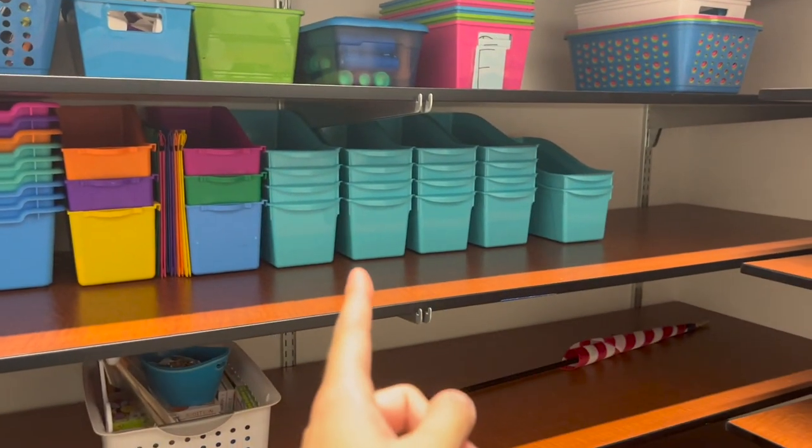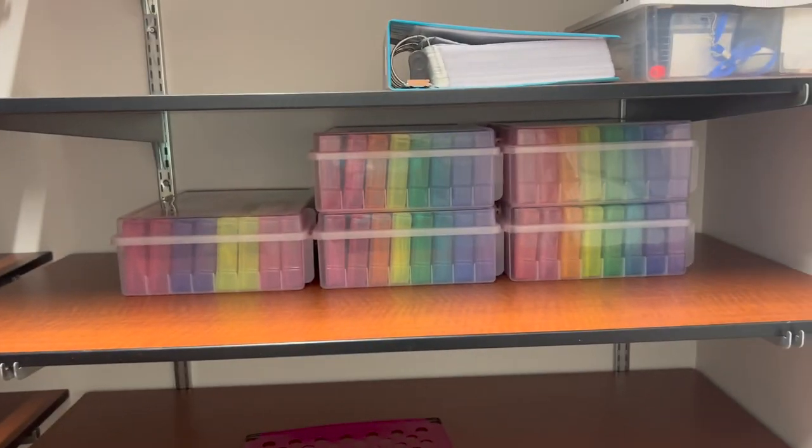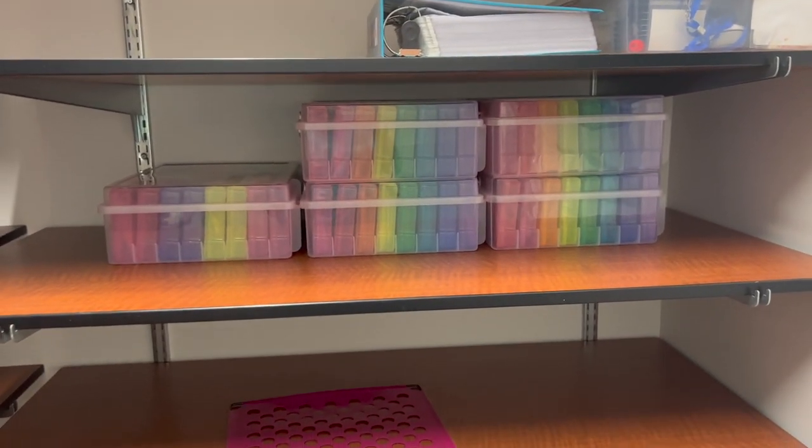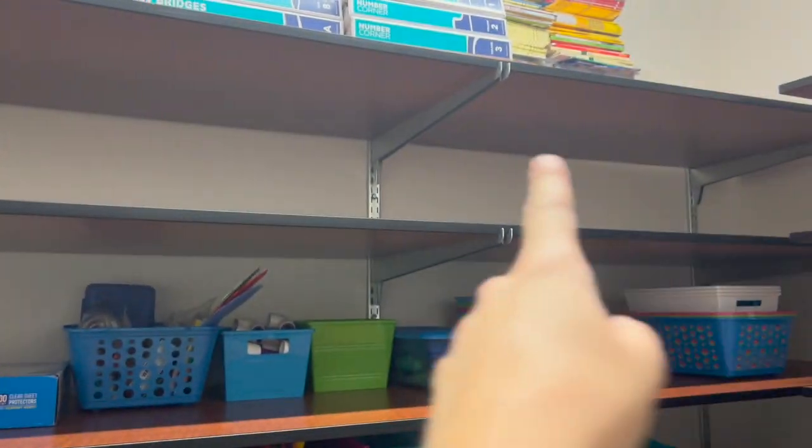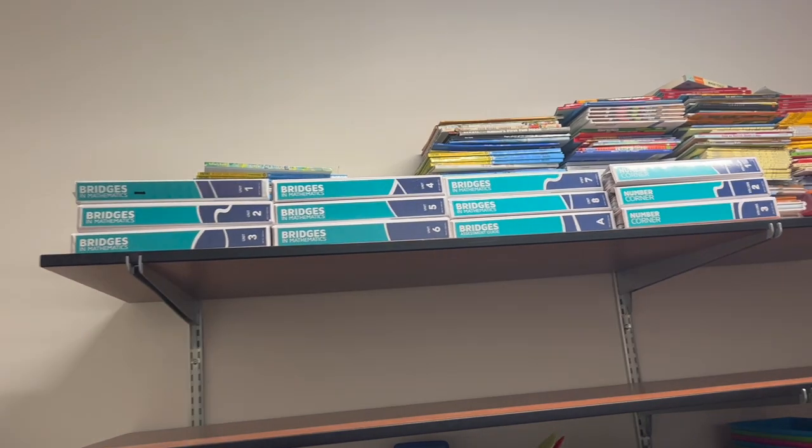These are individual book bins. Toothy task cards are here, and I've already printed more. Then I had an extra set of math curriculum, and all of those books that were up here, I hid them back there because I'll never use them. They're from an old curriculum, but I can't get rid of them.